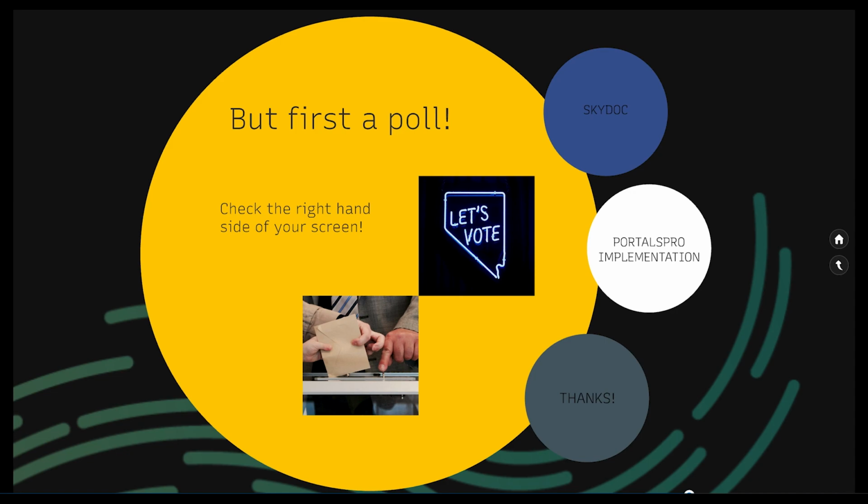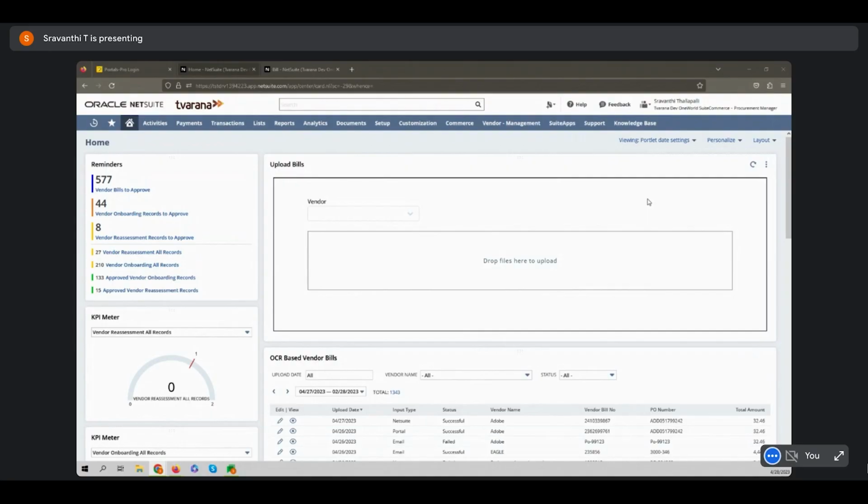Sounds good. So let me share my screen. Okay, so do you see my screen? NetSuite? Yes, Shravanti. Okay, great. So I'll walk you through the invoice automation and how easily it can be done. So for that, we will start with a vendor record in NetSuite, and I'll take you through the journey.